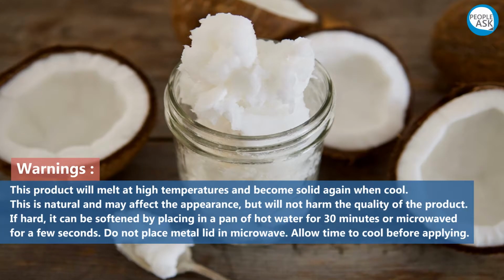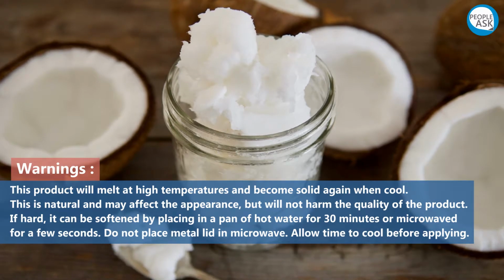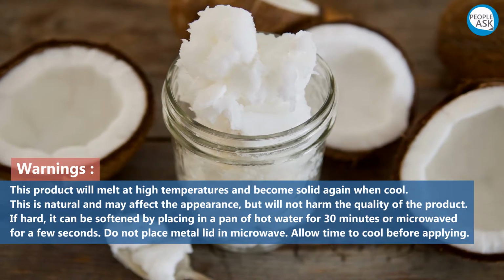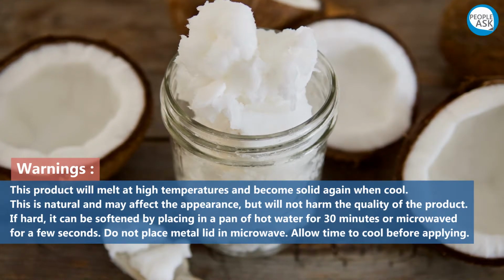Warnings: this product will melt at high temperatures and become solid again when cool. This is natural and may affect the appearance, but will not harm the quality of the product.